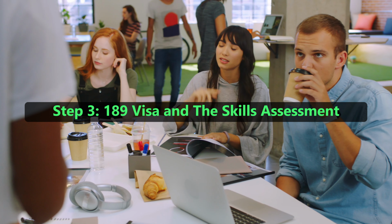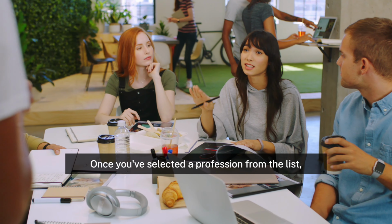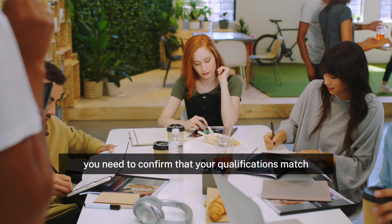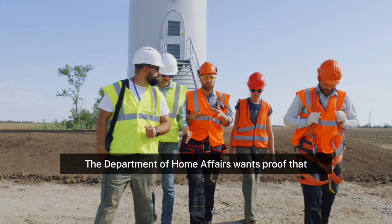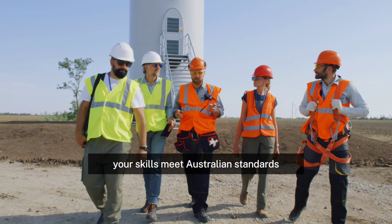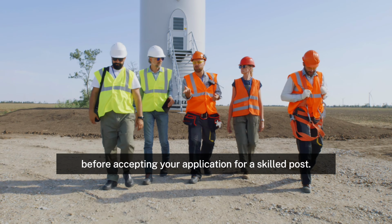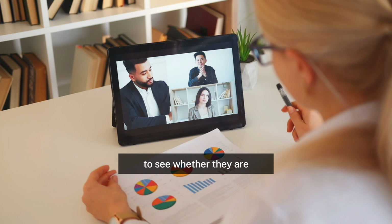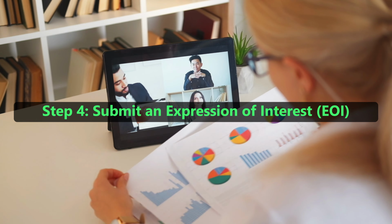Step 3. The 189 visa and the skills assessment. Once you've selected a profession from the list, you need to confirm that your qualifications match the position you've selected. The Department of Home Affairs wants proof that your skills meet Australian standards before accepting your application for a skilled post. They will next need to evaluate your skills to see whether they are appropriate for the field of job you are going into.